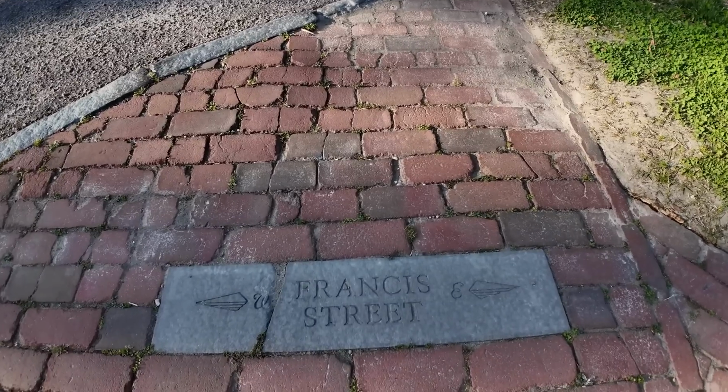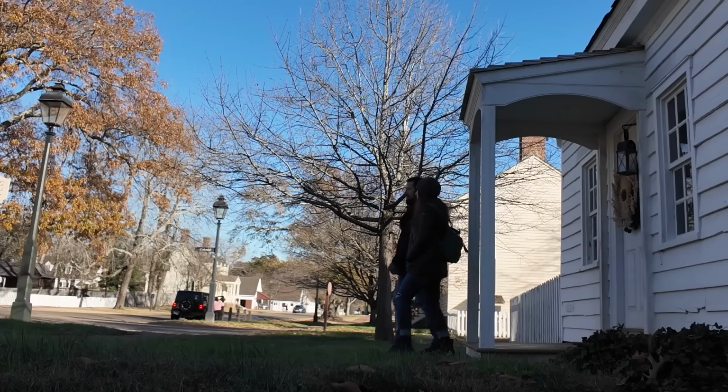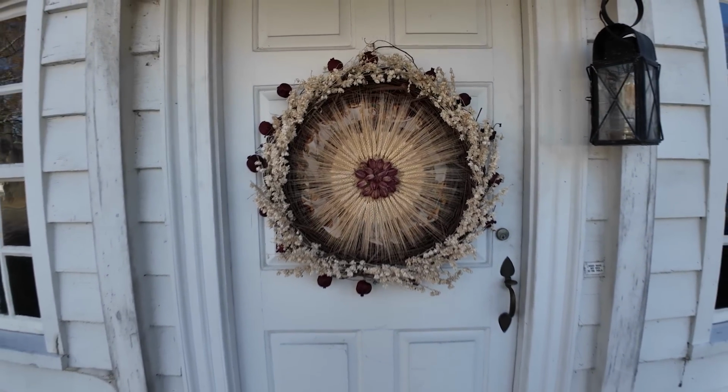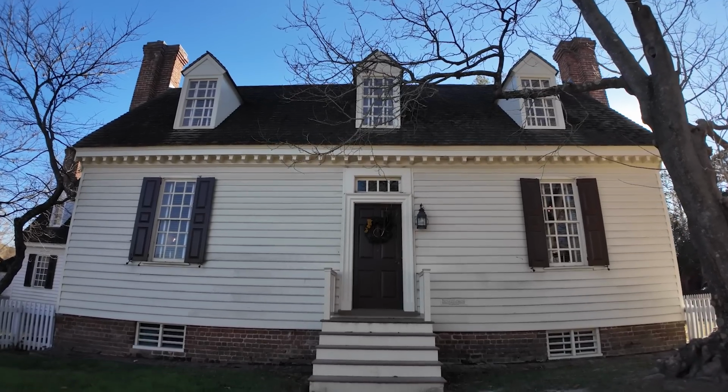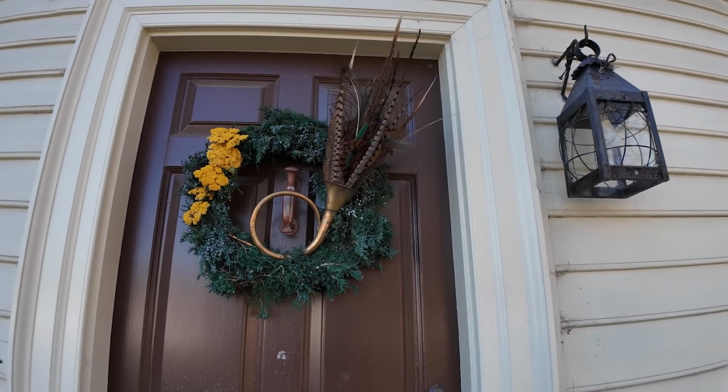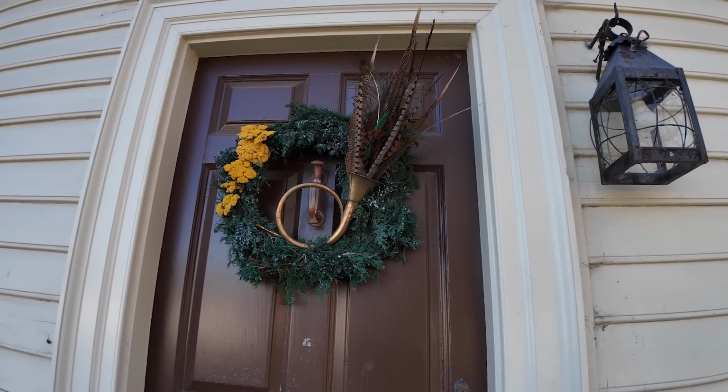Stepping off the city's main path to explore the city's parallel streets reveals festive gems like this one and other holiday discoveries decked out for Christmas, all of which add to Williamsburg's seasonal splendor.